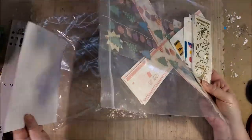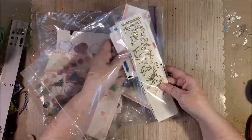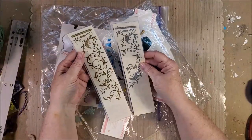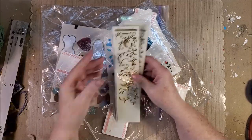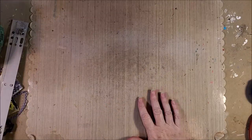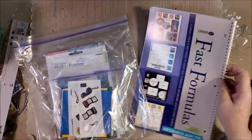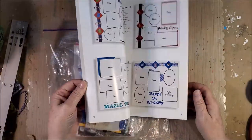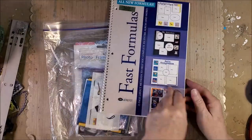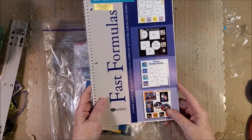This is just a little baggie of stickers and stuff. These are pretty. Like I said, when she gave me a price flat out for the box, I didn't look much further. I just kind of said, okay, I want those refill pages. That's enough. I can pay for that. The thing of it is that when I got down in the box, there was some amazing things in here. This is a scrapbooking book, which you could probably use to make a little junk journal out of or something.